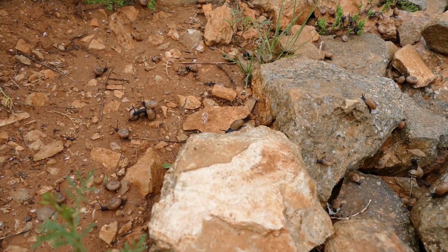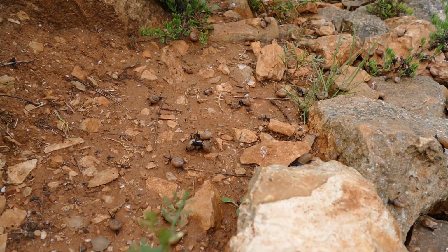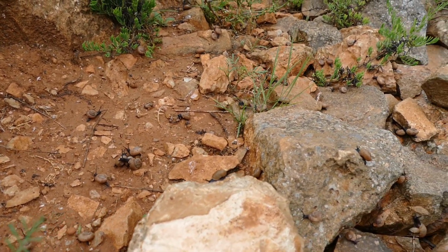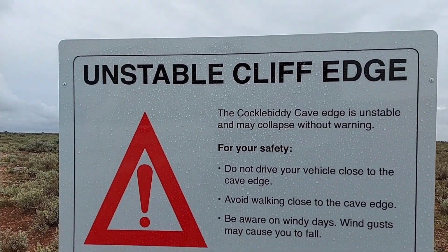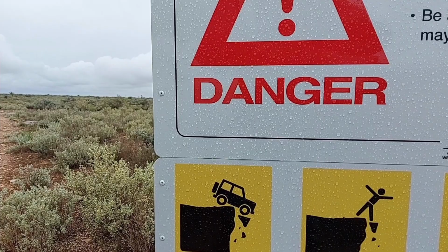What is coming out of the woodwork? Having a snail party. Not a very fast-paced party then. Stable cliff edge, yeah, of course. I love these illustrations. Check that out. That's so cool.